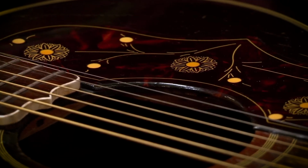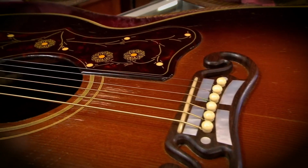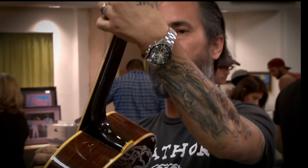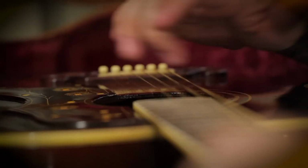It's beautiful, it's rare, and it was owned by a rock and roll legend. But it almost seems too good to be true, and there's nothing that worries me more than that. Jesse wasted no time diving into the guitar, inspecting the body, the finish, and the repairs. This 1941 Gibson SJ-200 had some crack repairs, common for guitars of its age, but everything had been restored with care. The sound? Amazing. It wasn't just a collector's item, it was meant to be played.